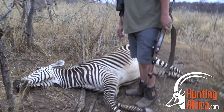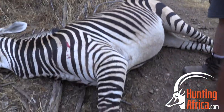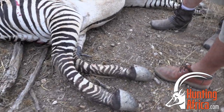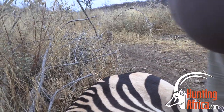Man, his face is just so bright and vibrant. Just have a look here. The biggest difference is, see all the lines go down to the feet. The only other one that does that is the Chapman's, but he has shadow stripes, and this one doesn't have shadow stripes. You see? Black, white, black, white, black, white. It keeps on doing that.